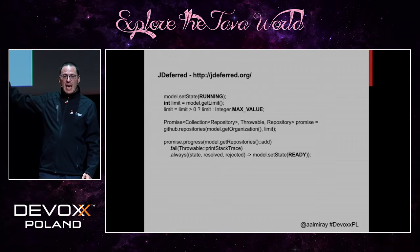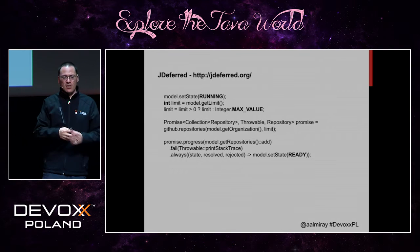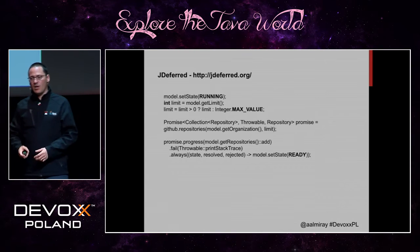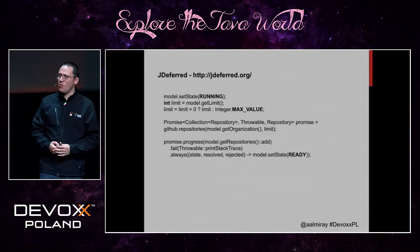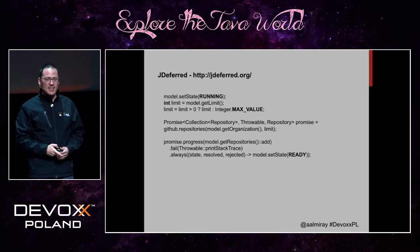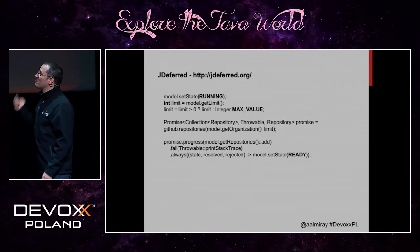So actually, this whole application is a JavaFX application that uses all these different projects in order to deliver what it is. And in case you would like to know more about JDeferred, we have the author right here in the audience, Ray. Say hello, Ray. Yay. Pretty good. An amazing project.